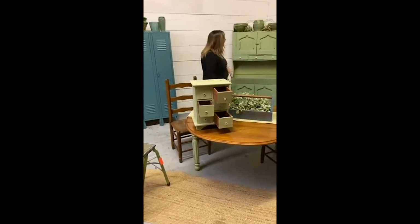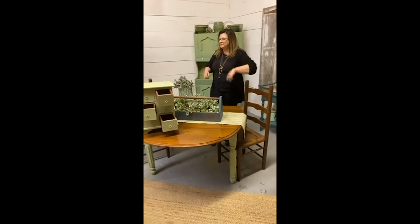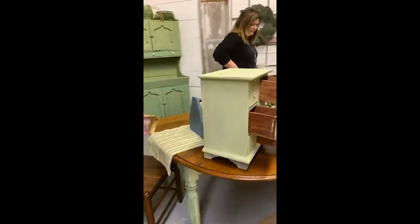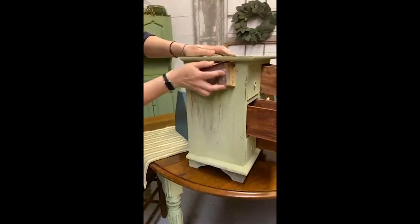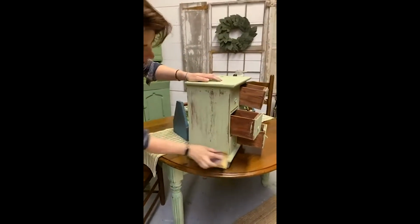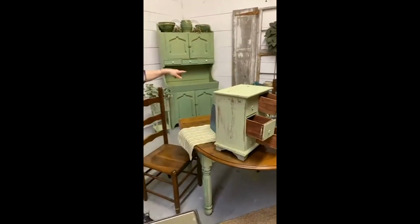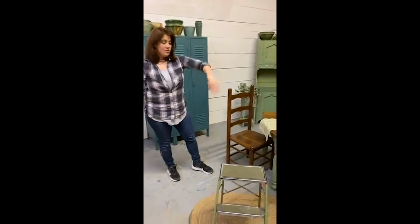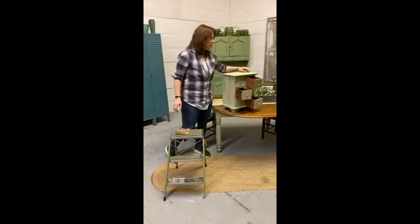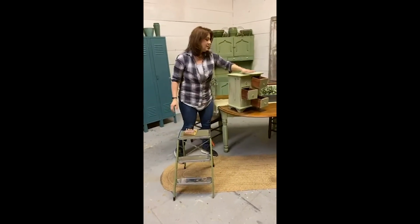So, do we have any questions? Now here, on the side of here, some people like this look and would really rough it up, and then when we go to hemp oil it, that is kind of the look, which is a little different from what we typically do. We don't typically rough things up that much. But that's another look, along with all of this really great chipping that's happening on top of this case.